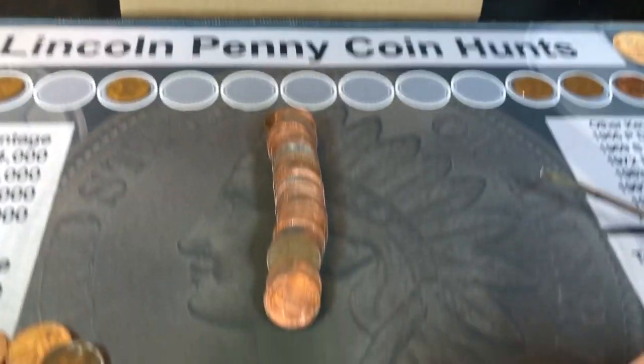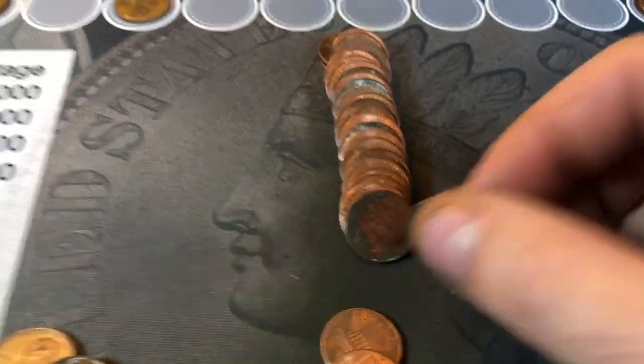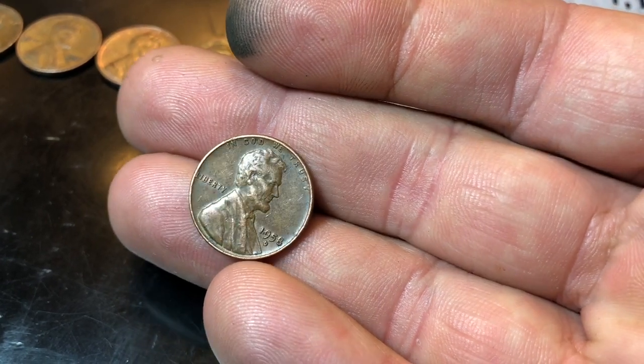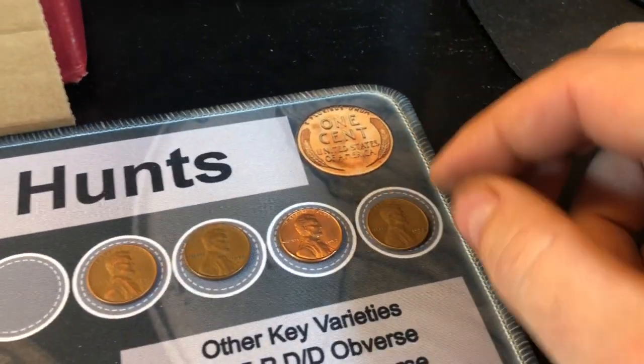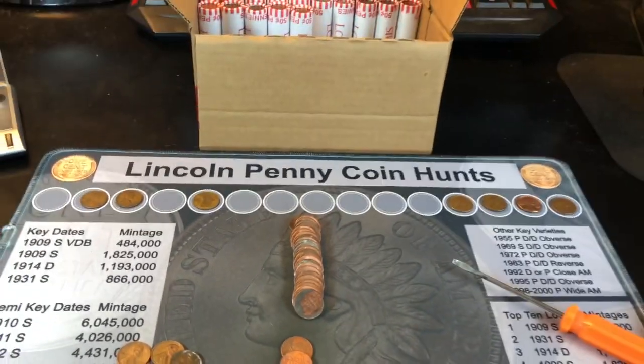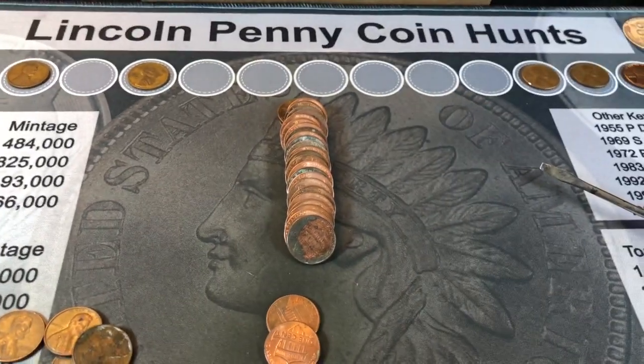Roll 35 is going to produce wheat cent number 7. What do we got? A 58D last year. First one, though. We haven't got a 58 yet, so now we do. 7 wheat cents, 15 rolls, plus that one to go.